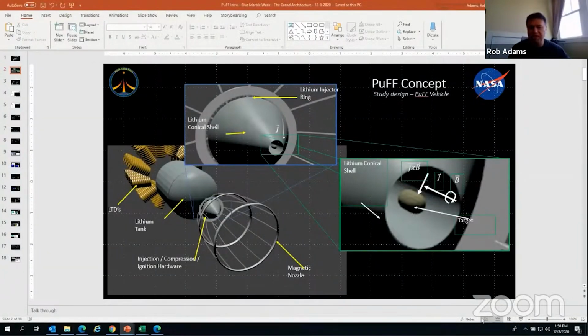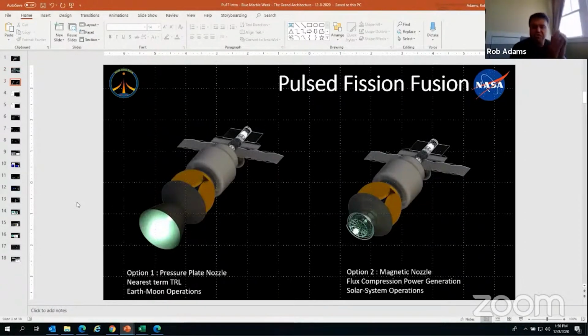So this slide right here is really just showing what we saw in the video there. So that's what we're talking about with Pulsed Fission Fusion. Our goal is to design the system in such a way that you could have an entire propulsive nacelle that could fit onto the upper stage of a Block 2 SLS, Space Launch System, or potentially a Starship. Then you could attach any payload you wanted to and propel wherever you wanted to go.